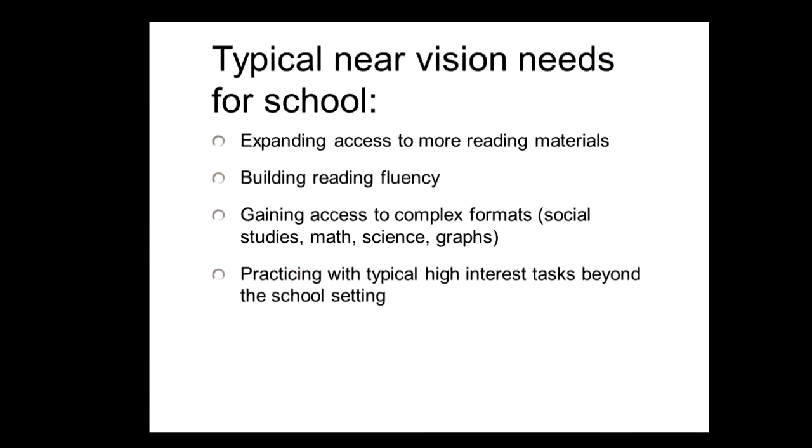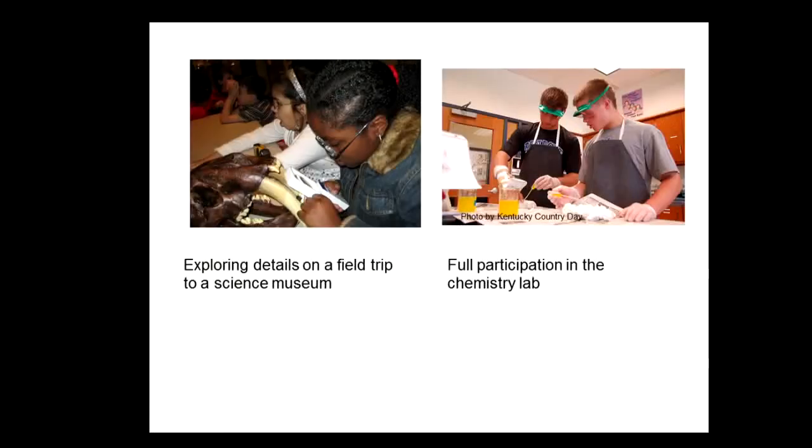Another near vision need is gaining access to complex formats, such as those you find in social studies, math, and science texts, particularly graphs and charts, maps, drawings, and diagrams. Near vision training transitions into adult life, so please remember to practice typical high-interest tasks beyond the school setting. Pictured here are examples of 2 near tasks in the school setting, exploring details on a field trip to a science museum and participating in a chemistry lab experiment.